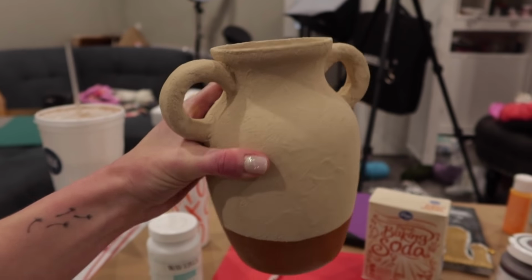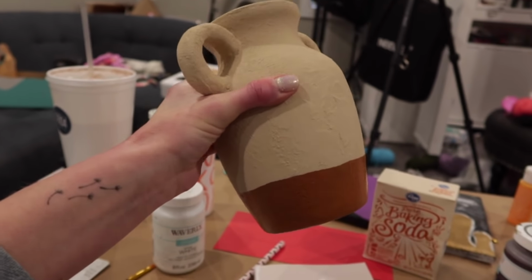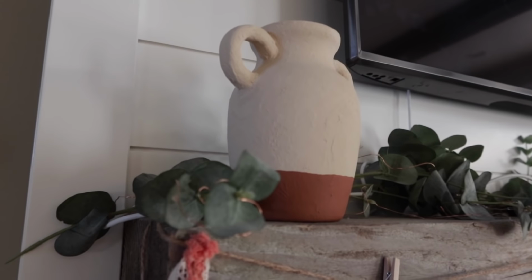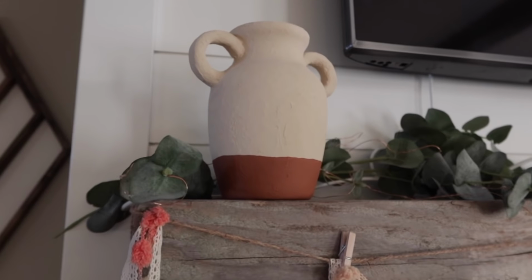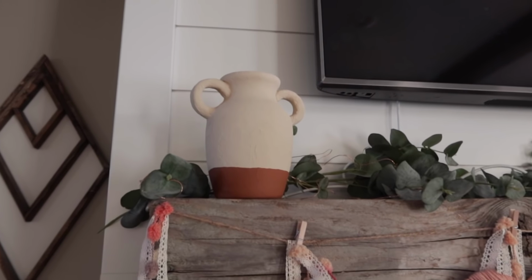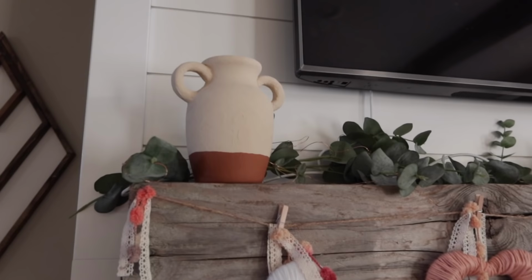Hey guys, I'm late to this whole concept, but I'm obsessed with it. I have so many ideas and so many things I want to do, and so many things that you can do with just Dollar Tree items. I will show you when I get around to doing the rest, but I love this.